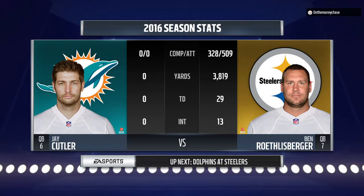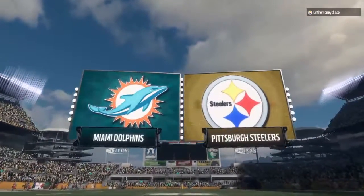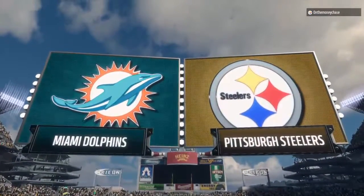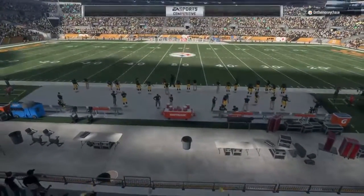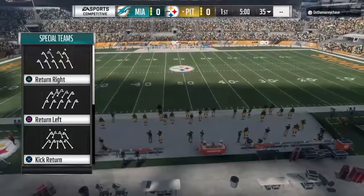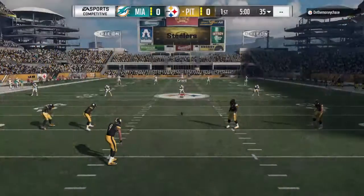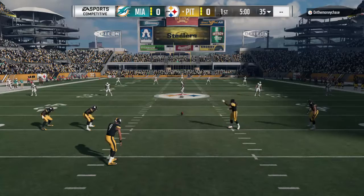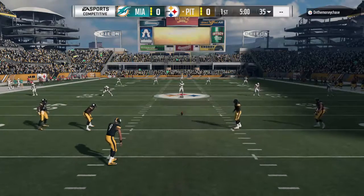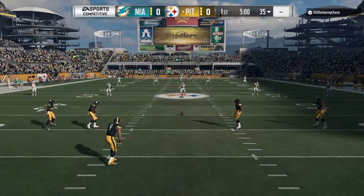Hello, everyone. I'm Larry Ridley, and this is the NFL on EA Sports. Two teams will need their quarterbacks to step up and lead their offenses on the gridiron today. It's Cutler's Dolphins going up against Roethlisberger's Steelers. Right at the convergence of the Three Rivers on Art Rooney Drive, we welcome you to Heinz Field in Pittsburgh, Pennsylvania. They love the black and gold here in the Steel City, and a few moments ago, their Steelers emerged from the Heinz Field tunnel.